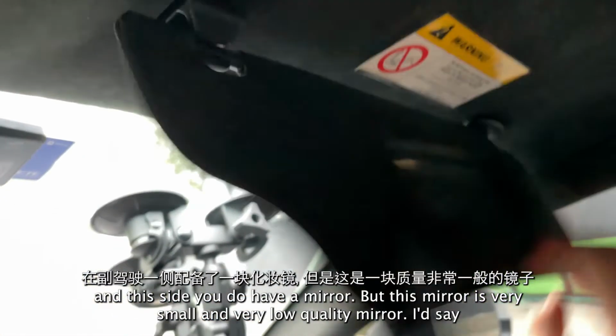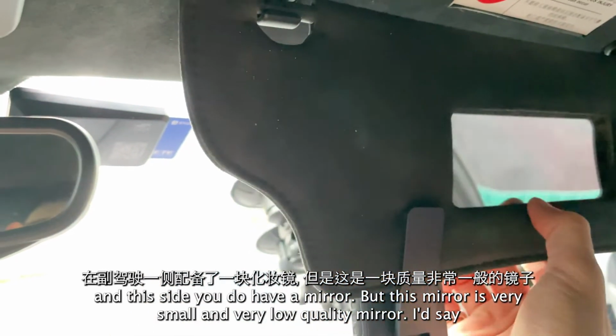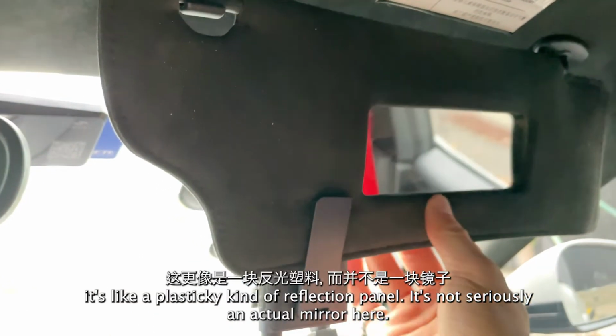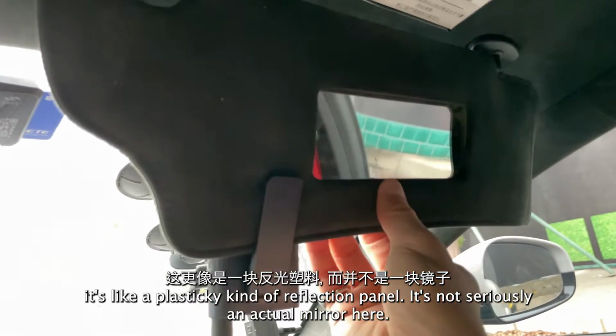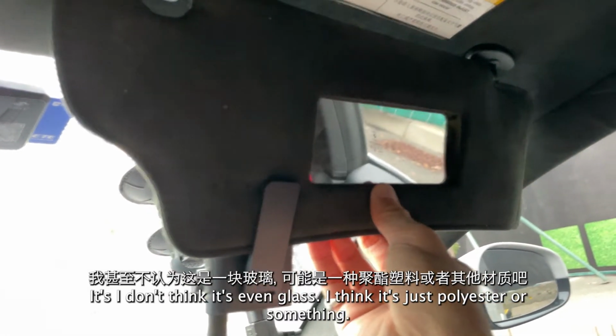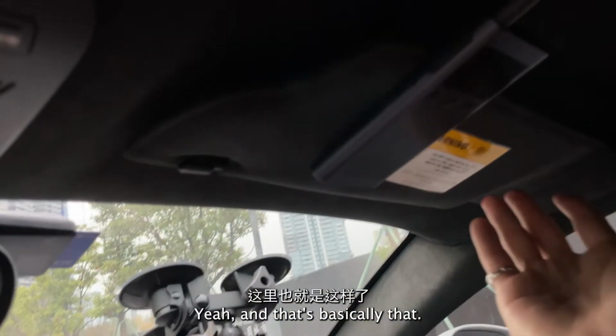On this side, you do have a mirror, but this mirror is very small and a very low quality mirror, I'd say. It's like a plasticky kind of reflection panel. It's not seriously an actual mirror here. I don't think it's even glass. I think it's just polyester or something. I have no idea. Yeah, and that's basically that.